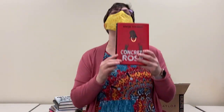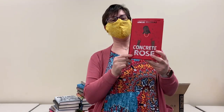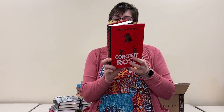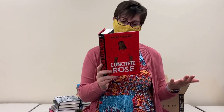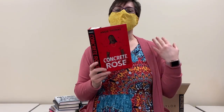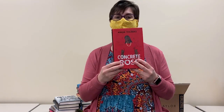Oh my gosh, I am so excited about this book. I love Angie Thomas so much, and this is Concrete Rose. This is her prequel to The Hate U Give, taking a look at Star's dad, looking at Maverick Carter when he was a teen and all of the things that he was dealing with and going through at that time of his life. I am so eager to sit down and read this one.